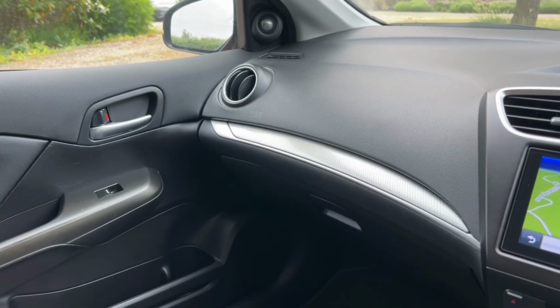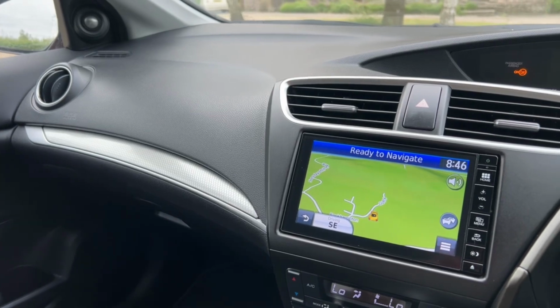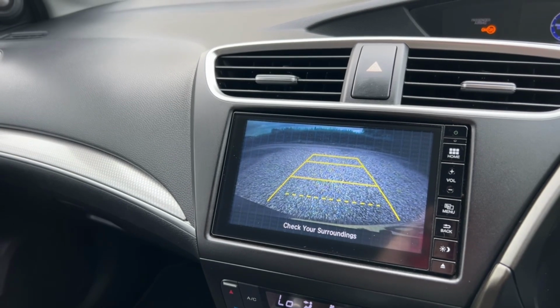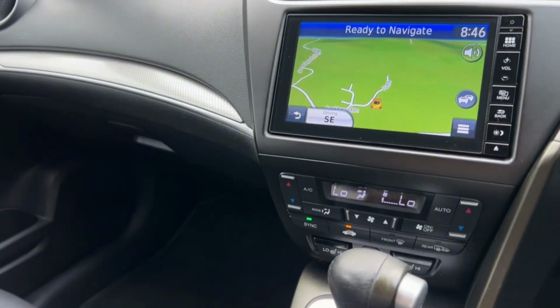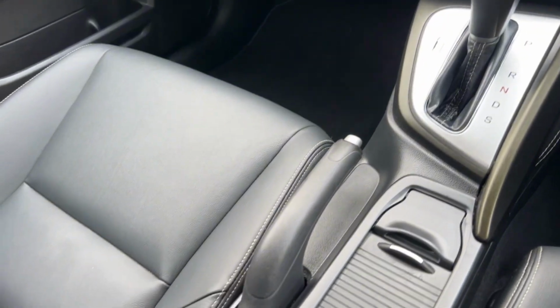Inside the car now, engine's running as always, so the dash is illuminated, which to all intents and purposes looks pretty much like new. Sat nav, you can see, working exactly as it should. Pop the car into reverse, you've got that lovely clear parking camera, and that complements the front and rear parking sensors. Carrying on down, see how nicely this one has been kept.